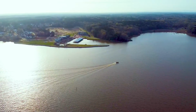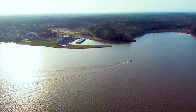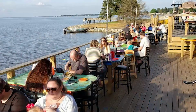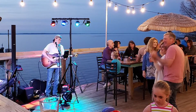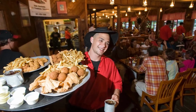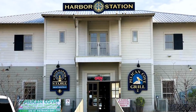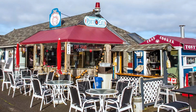There are also several restaurants on the res that are accessible by boat or car. On the Rankin County side is a fun restaurant called Shaggy's. There's tons of outdoor seating, and on many weekends in the summer there's live music. On the Madison County side, you'll find the Cock of the Walk, which has some of the best fried catfish and cornbread you've ever tasted. Next door, there are 2 more restaurants, Crab's Seafood Shack and the Pelican Cove Grill, which also has live music.